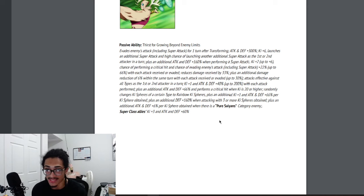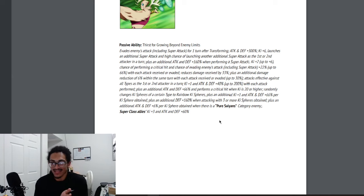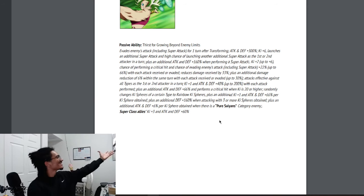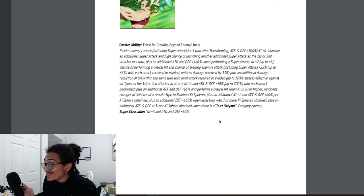She also builds up one key with each attack performed. So she's building up key while she's performing attacks. She technically gets key per key obtained, because she's getting one key and 6% attack and defense per key obtained. Add that to the fact that she's creating rainbow orbs. Like, what? Hello! Do we understand this? This card's low-key unkillable.